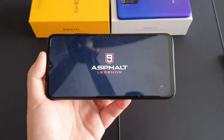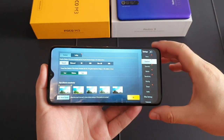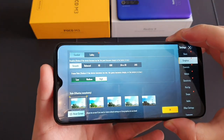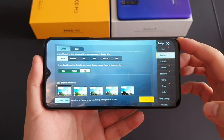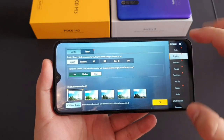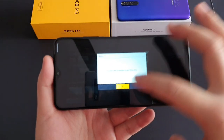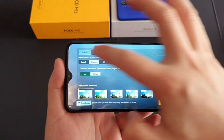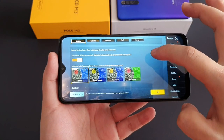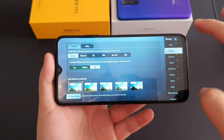So guys, let's move on to PUBG on this device. I'm on PUBG right now, still on the Poco M3. As you guys can see, for this PUBG, the max setting for Poco M3 is smooth high, and you can choose balance, and that's all. You cannot choose anything beyond balance. My graphics setting is smooth high, and anti-aliasing is on. So let's get started.